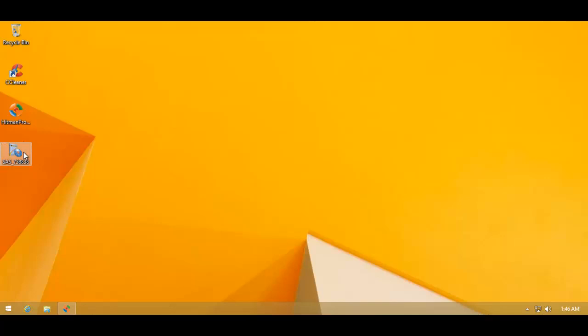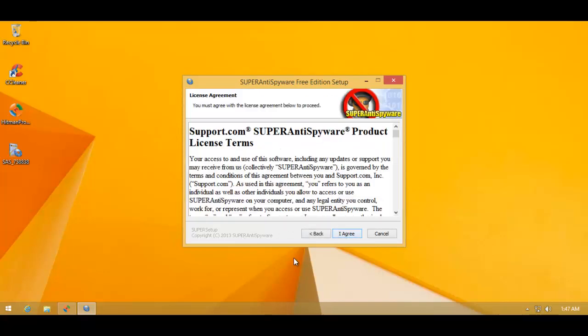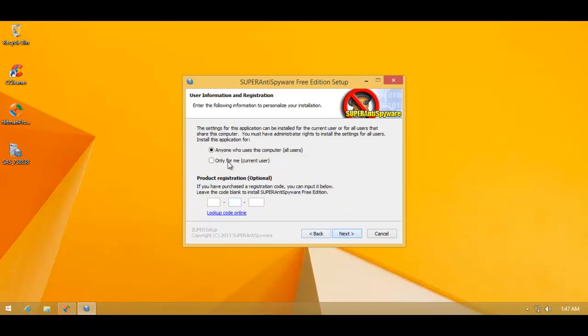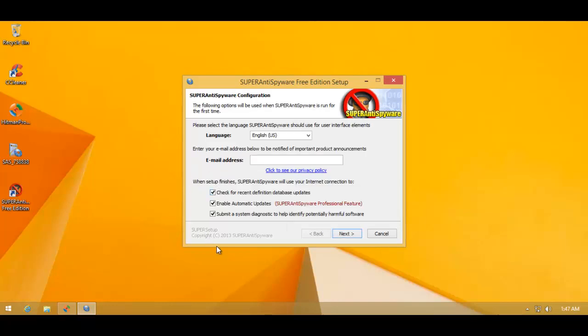So in this test I'll be using their free version. If it does well enough, I might give their pro version a test too, to see if their real-time protection is also good. So I'll run through the basic install process here. We're going to install it, and then I'll just do their full system scan.